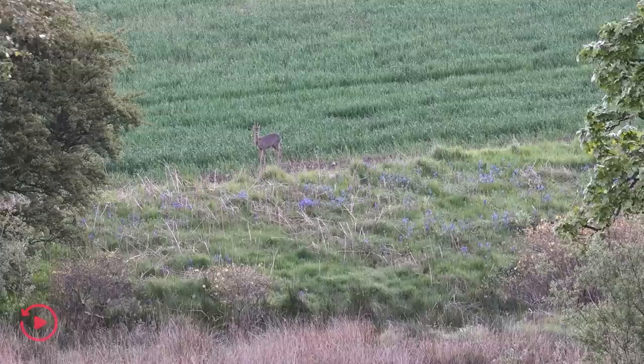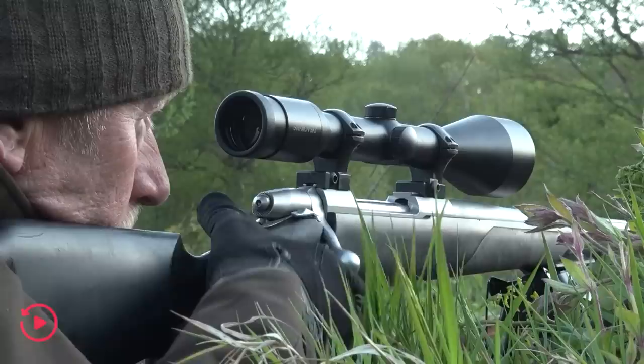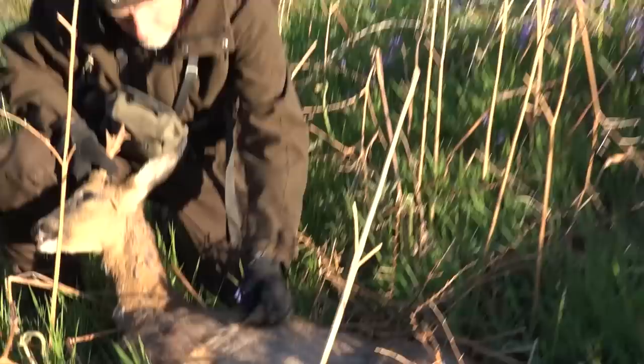But did you see now, I just want to point out, it's just changing into summer coat now. The youngsters are changing, so they look quite raggy. It's just the effect of the old winter coat, the longer coat coming out, and now you've got this lovely fox red starting to come on underneath.